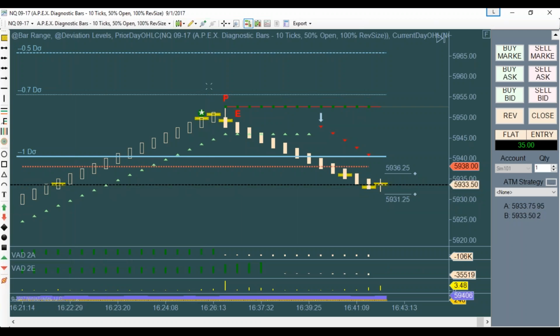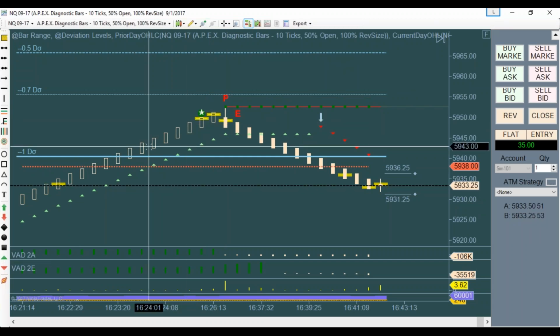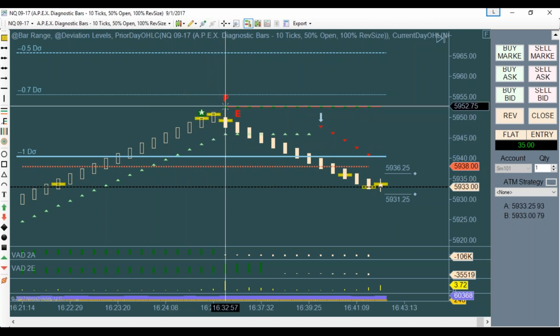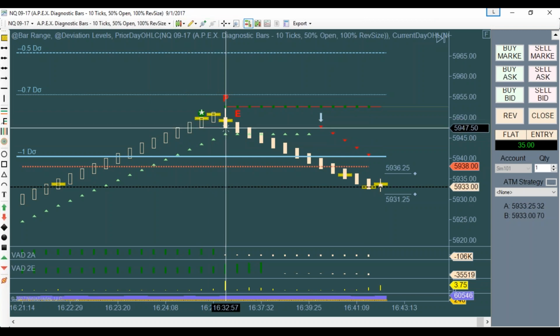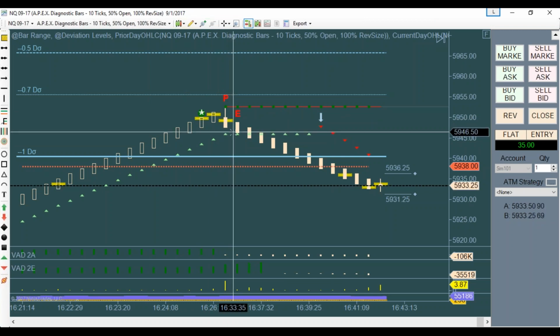If we were taking this trend up on this chart we were talking about, and we were following 4 ticks behind the bar range, well, this bar would have closed down, right? So where would our stop have been? 4 ticks below it, right? Our stop would have been right there, correct? Does everybody see that? Does everybody agree with that? Anybody not see that or not agree with that?